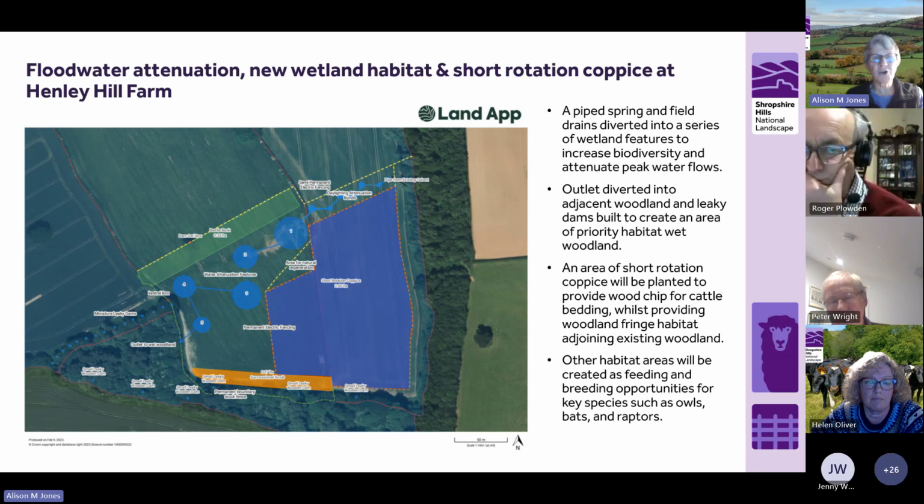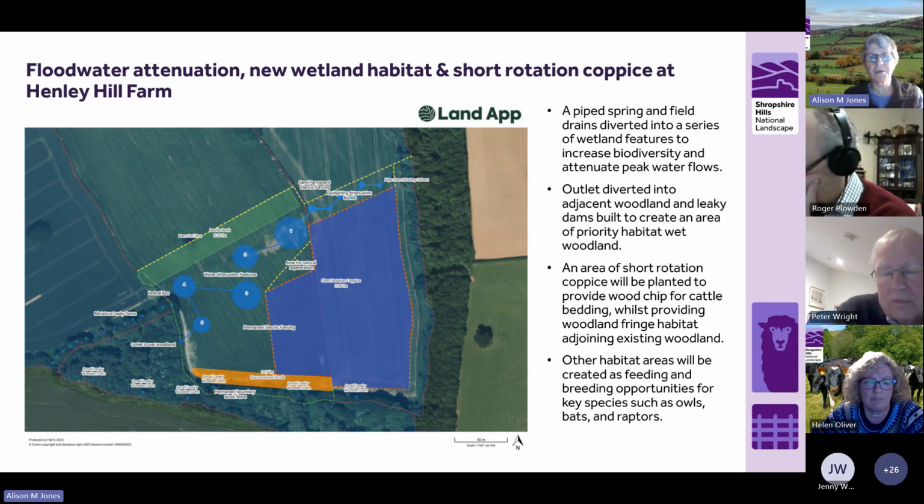The map is very diagrammatic. You will see the reality looks somewhat different. So it's a mixture of brand new wetland habitat, but also serves to attenuate the flood water that was running down the ditches and into the streams and causing erosion issues. The blue mapped area, you may not be able to read that. It's actually an area of short rotation coppice.